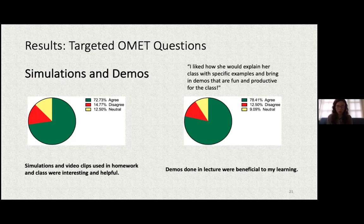When I started looking through what students had quoted in the open-ended responses, I was seeing things like the quote that you're seeing here, which I guess I'm going to move these aside so I can actually see it. "I like how she would explain her class with specific examples and bring in demos that were fun and productive for the class." So I like this quote because it got at not only the fact that they were beneficial to the learning, but they were also fun for the student.